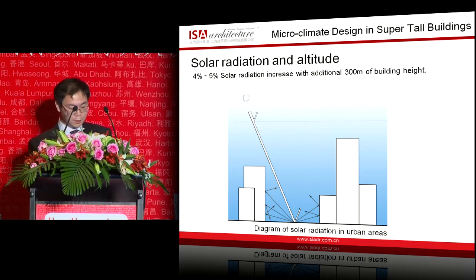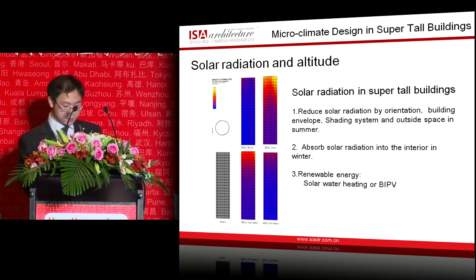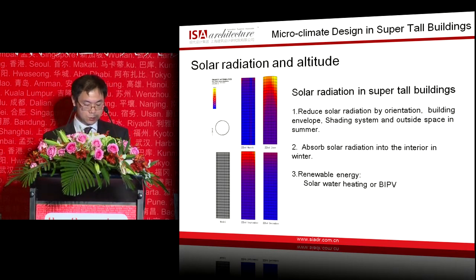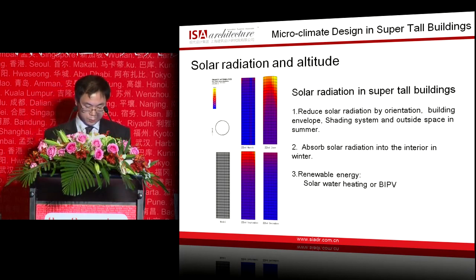The area of all tall buildings above the urban canopy layer can receive more solar radiation than that below the urban canopy. Supertall buildings have large parts above the urban canopy layer, so the building facade is likely to be exposed to solar radiation for a greater period of time than the high-rise building. This provides more potential to harness solar radiation for solar heating or photovoltaics by optimizing the parameters of building orientation, geometry, building envelope design, and the shading system.